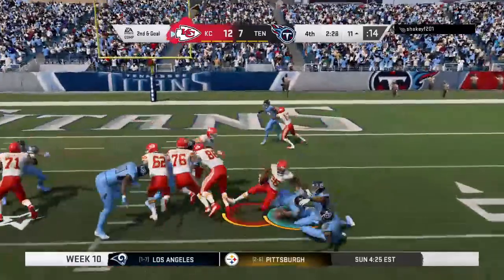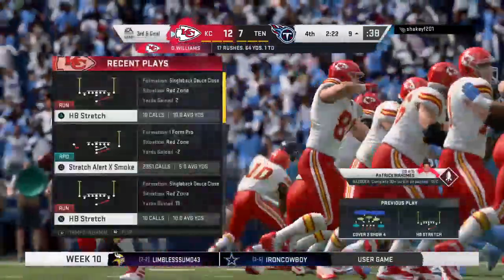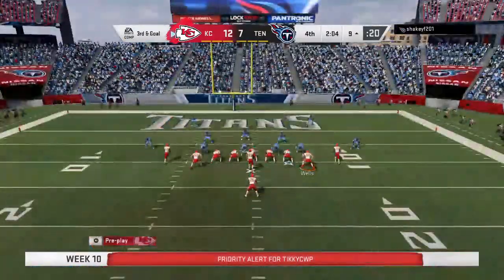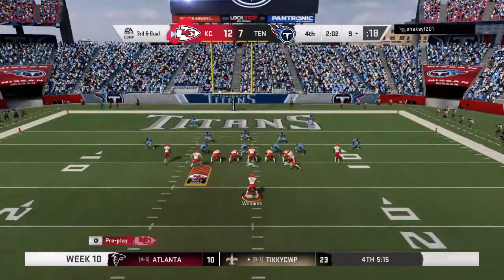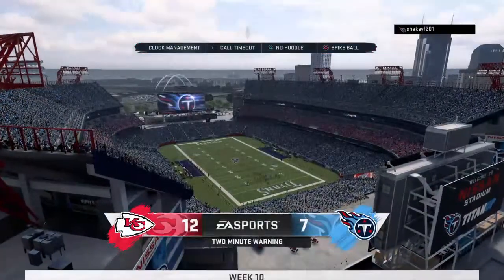Williams will try again. And he'll fight his way down inside the 10 to the 9-yard line. After getting stuffed on first down, not much better there. 2-yard gain. One of the bigger plays in the game thus far, and the crowd getting into it as we come up on a big 3rd down.